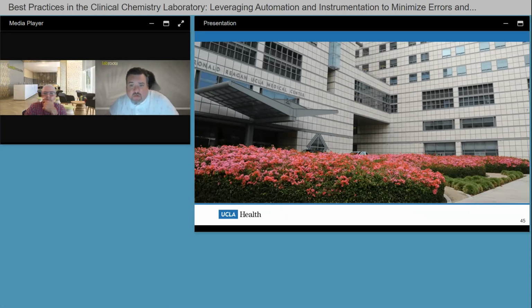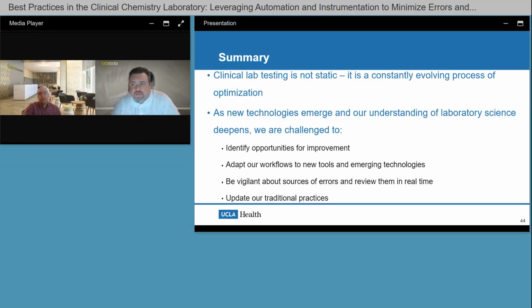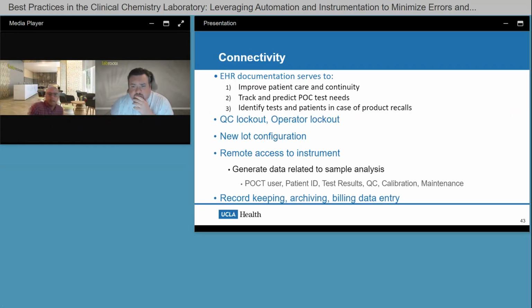First question, though, for you is, when it comes to the middleware for data and device management, what features do you hope it could do to help labs and point of care in the future? An example is AI integration to further enhance capabilities in areas. Yeah, good question. Let me go back a couple of slides here.